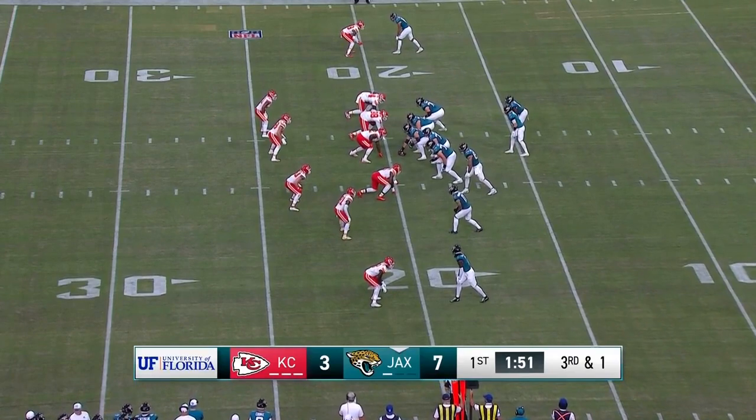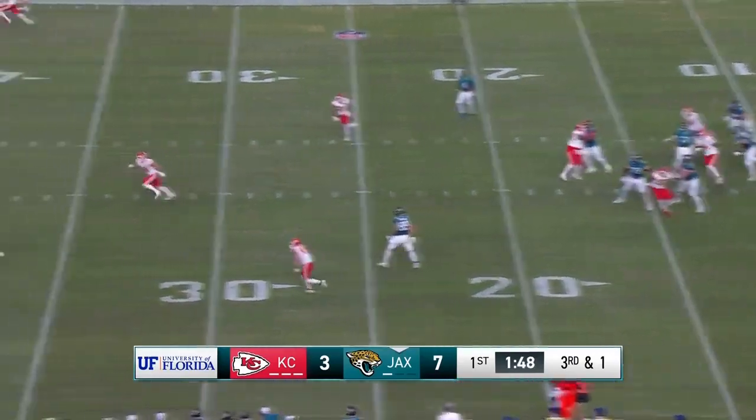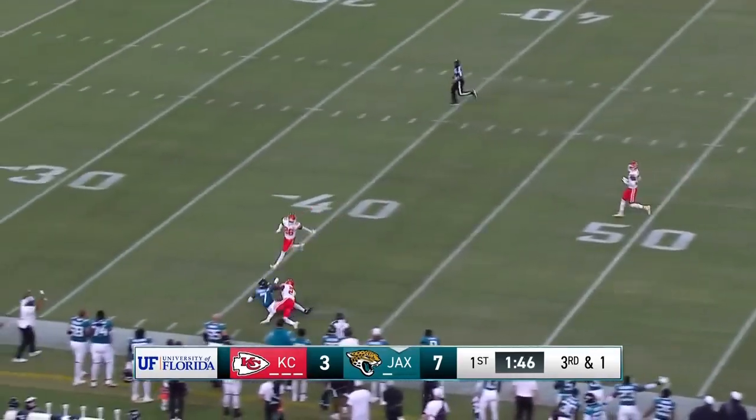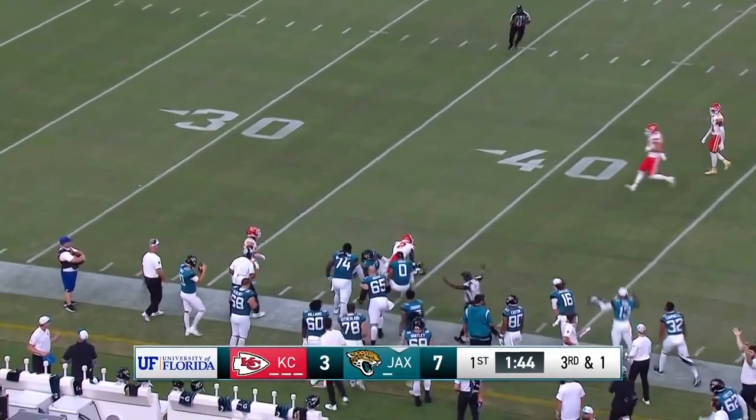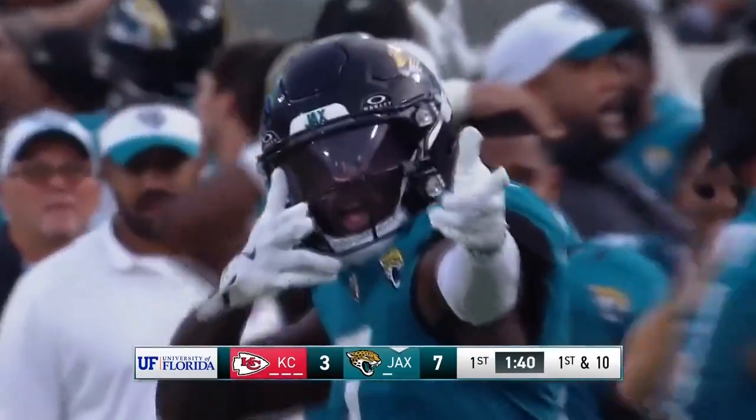Chiefs with just a single high safety here on 3rd down. Beathard to throw. Pocket collapsing, turns and launches down the field. He's looking for Brian Thomas, and Thomas pulls it in at the 40-yard line with the corner and a safety coming over the top.